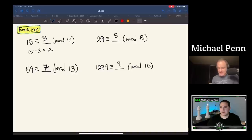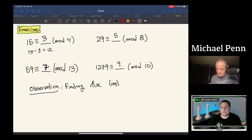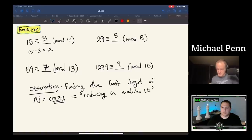So as you can see, what we've seen, maybe we'll say observation, is that finding the last digit of a number, maybe we'll call it N, and that number could be crazy, is equal to, and this is the more technical way of writing this down, reducing it modulo 10, right?